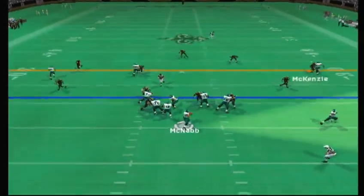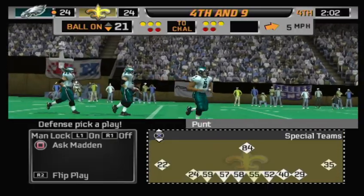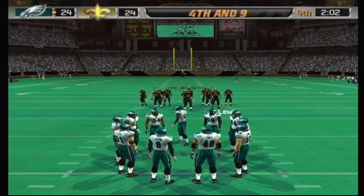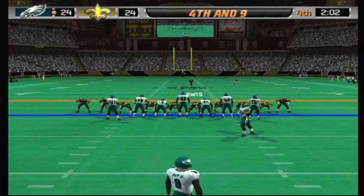Owens is on the right of the formation. Gets rid of it. McNair was under intense pressure. So many passing attacks in the NFL rely on timing. When you can put pressure on the passer, you never give him a chance to get into a rhythm, and you force him to throw the ball before he wants to.